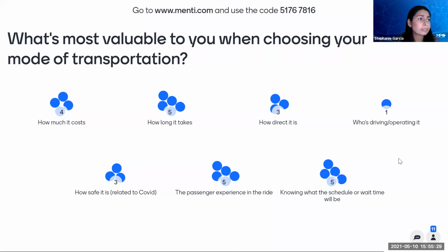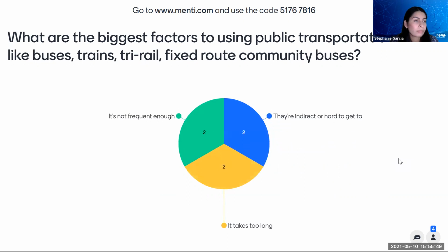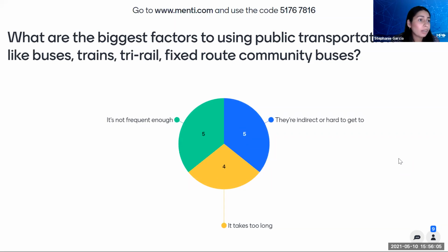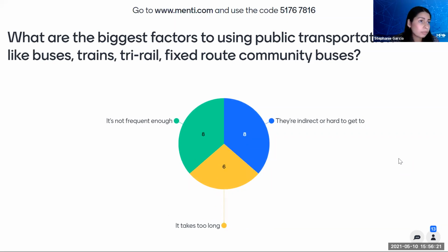And the last question that we have is, what are the biggest factors to using public transportation, like buses, trains, Tri-Rail, fixed route community buses? I'm submitting my answer as well. It's not frequent enough. They are indirect or hard to get to. It takes too long. So those are the main reasons. And we have 12 to 13 people participating in the poll. Perfect. And I think those are the only questions that we have.